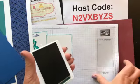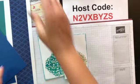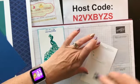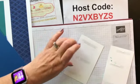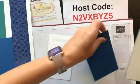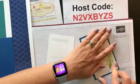So I'm going to close my ink pad because now I'm done with the ink and I don't want to make a mess. So what I'm going to do now is I'm going to mount these onto those blueberry bushel pieces. And, whoops, just bring these back in like this.